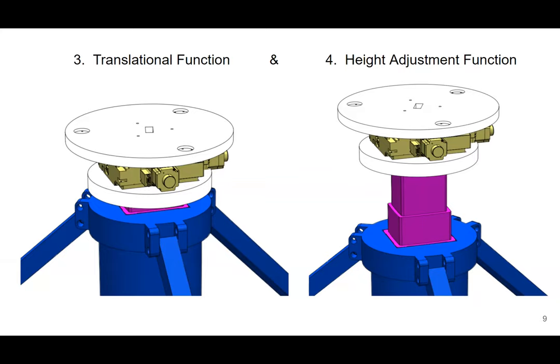Number 4 is our height adjustment function, which is being fulfilled by our lifting column, as you can see in the violet pink color right here, as well as a little bit over here. This would allow us to automate any height adjustments needed in the Z axis.